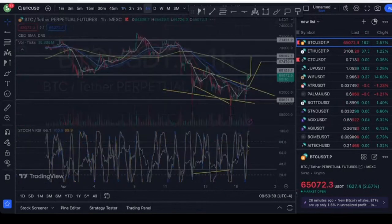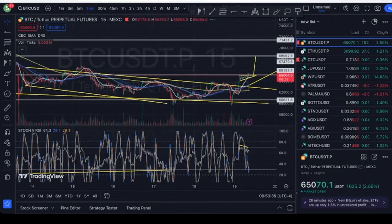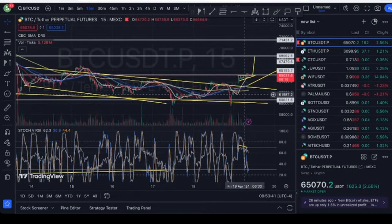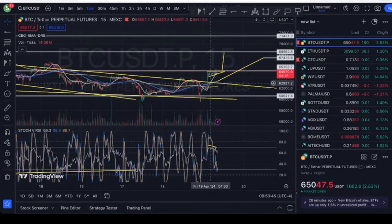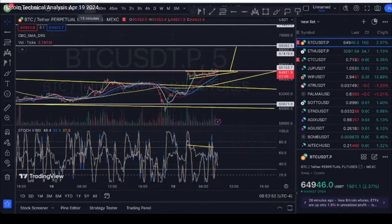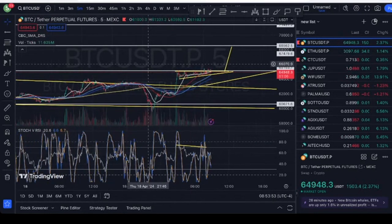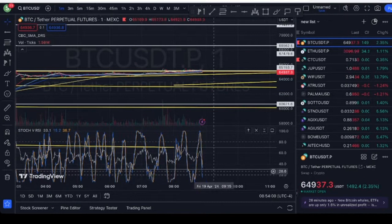So the key for the day is, what is that? What is the key for the day? Well, we have to keep above the 65k. And if we do break below, we have to make sure that we do bounce off of this trend line right here, the yellow trend line. Right, the 5 was pointing down now, okay. Because the 1 minute has to reset, right? So we're back down below 65k.